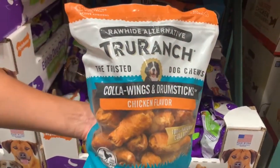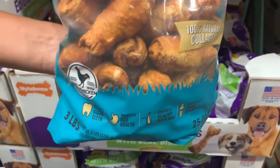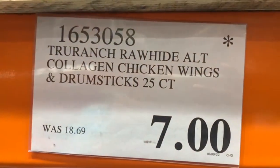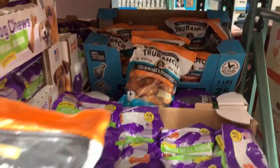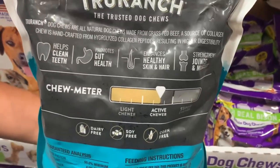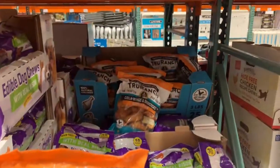And if your furry friend really likes these True Ranch Cola Wings and Drumsticks that are chicken flavored, you may want to go ahead and grab a couple of these bags because these are at an amazing price. Look at this. They typically sell for $18.69. Now the price has dropped down to $7, you guys. And I have seen at a couple of my different Costcos that the items are a little bit limited. So hopefully you're able to find these. But here's additional information regarding these treats. They are dairy-free and they're also soy-free.